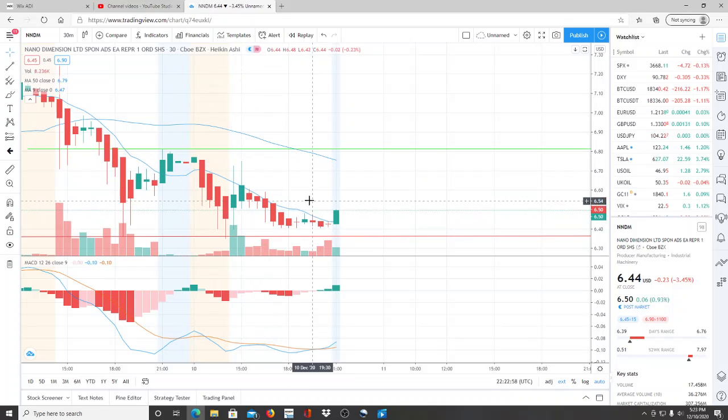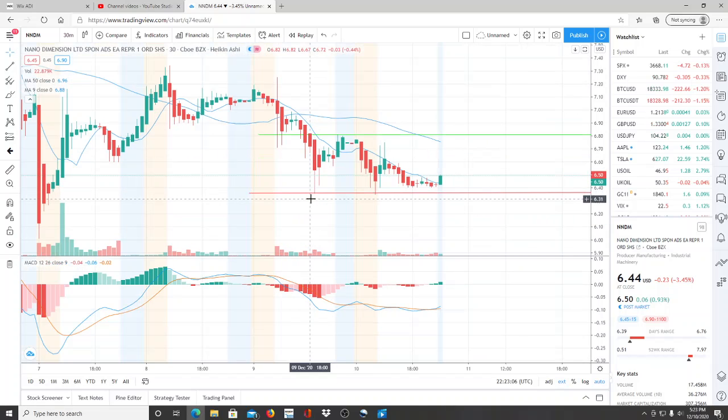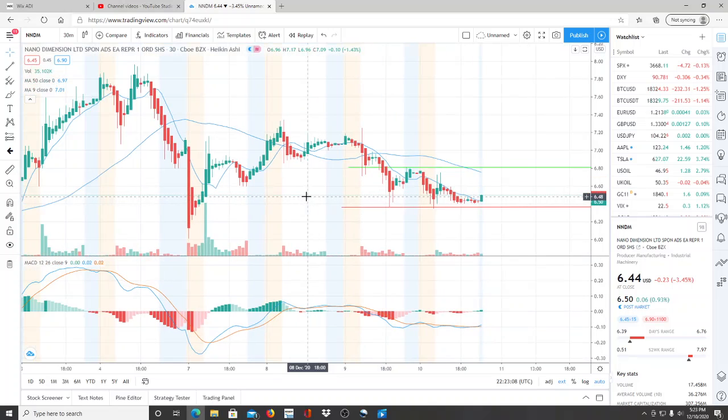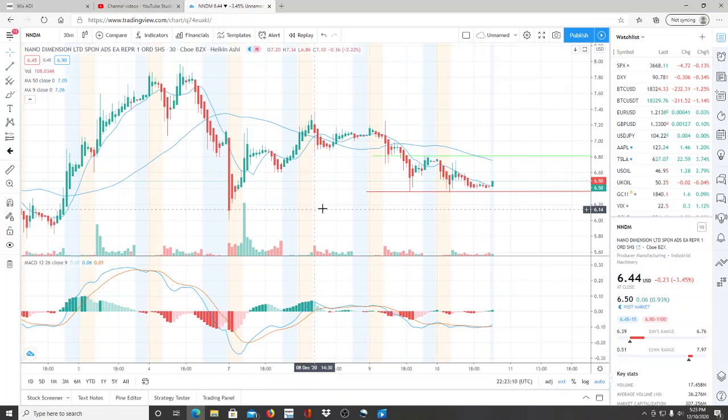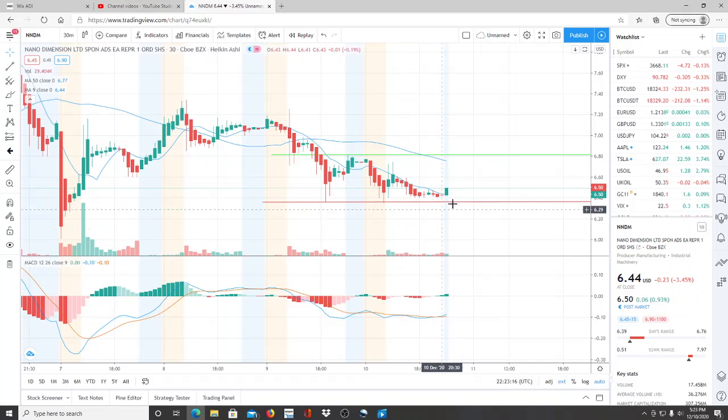So if it doesn't work its way all the way up to these resistance levels and numbers that we're about to talk about, it only kind of shows that it was temporary. It was for a little period of time. It wasn't something that was going to continue. So the MACD and the indicator here are showing that there is a potential for this to slowly rise, but we need to see how it continues to play out the rest of the day.